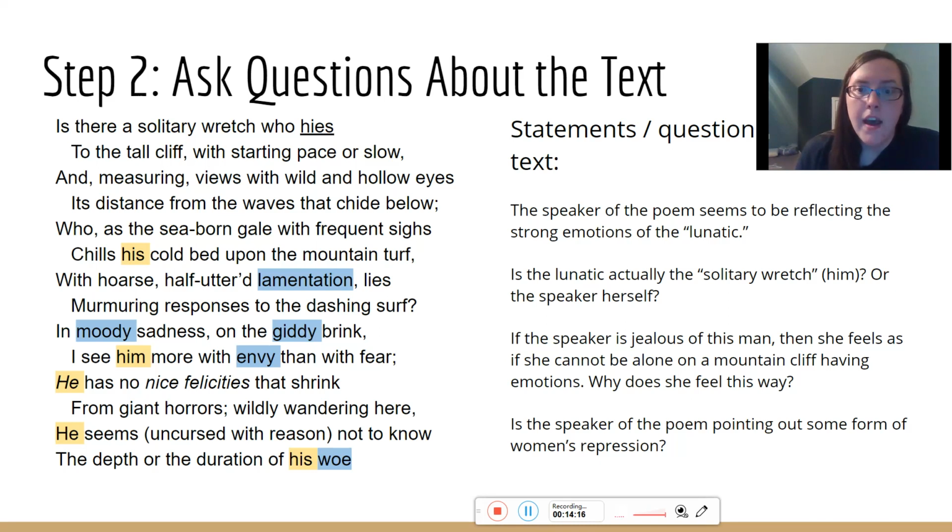Again, I'm close reading. I also want to know, okay, so she says this word envy, right? I see him more with envy. Now, does she mean I have envy when I think of him, or does she mean I see him with envy, he has envy? I don't know. Again, I don't know the answer to this question. So I guess if the speaker is jealous of this man, then she feels as if she cannot be alone on a mountain cliff having emotions. Okay, so this lunatic can be alone having emotions on a mountain, but she can't. Why does she feel like that? Why can't she do that? Is there some historical stuff I can bring in, maybe? And then my next question, is the speaker of the poem pointing out some form of women's repression?